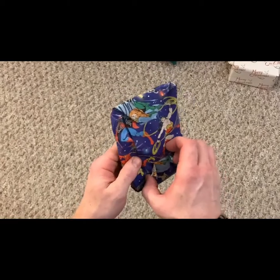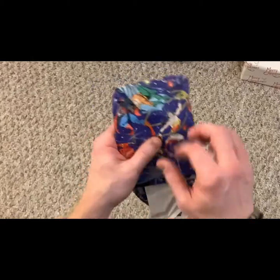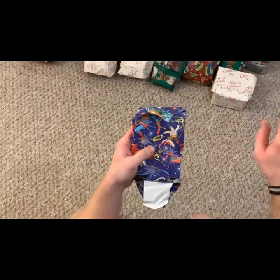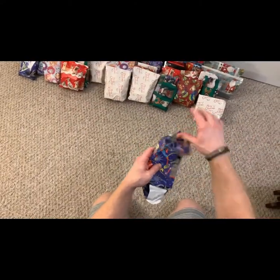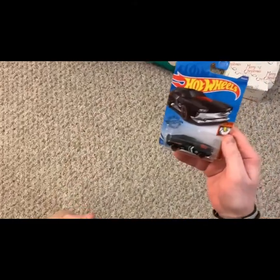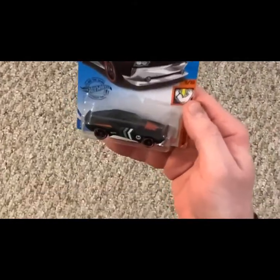Some more DC superheroes. I know everyone says you're not a superhero person if you don't like DC, but I prefer Marvel. That's just my opinion. This one is called Muscle Bound. Now that is a slick looking car.